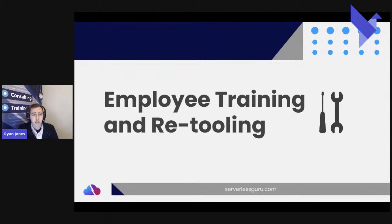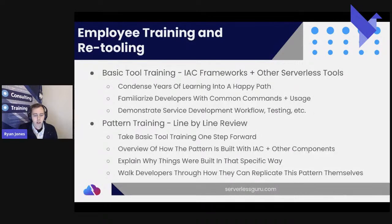Now we get to employee training and retooling. So we migrated our first 80 to 90% common service. Now we have to make sure that the other 30 developers on our team, or 50 developers, 100 developers in our organization, all have the type of training that they need to be effective in this new environment.